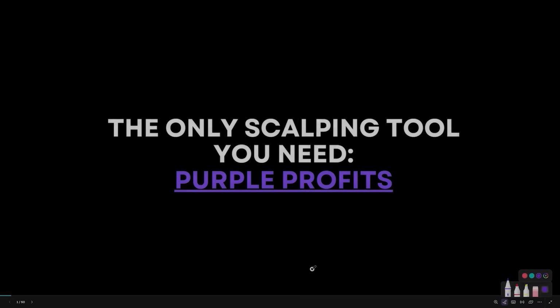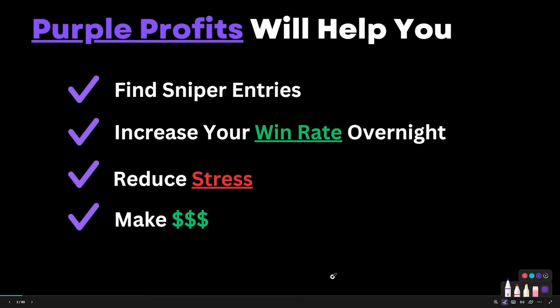The only scalping tool you need, and the only scalping tool that I use, is called Purple Profits. Purple Profits will help you do the following. You'll find sniper entries, increase your win rate overnight, reduce your stress level, and make money. If this sounds like something you want to do, please follow along.